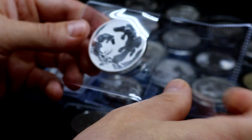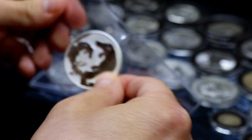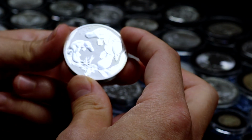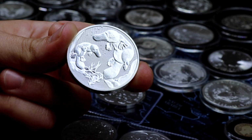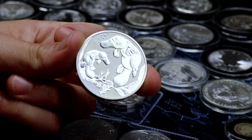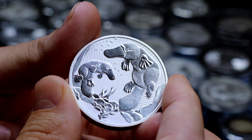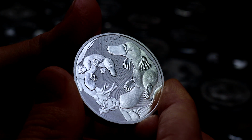Oh, it's the platypus. Check it out. The 2-ounce chunky platypus. Wow, that's a cool looking coin. It's kind of coming back to me now. So I saw one of these at my LCS, my local coin shop, recently, and to be honest, the price was not right for me. I was not a buyer of silver at those prices in my local coin shop.